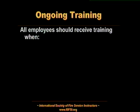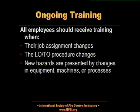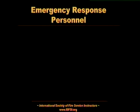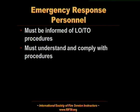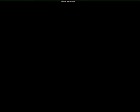Ongoing training. All employees should receive training when their job assignment changes, the lockout tagout procedure changes, or new hazards are presented by changes in equipment, machines, or processes. Everyone should receive annual refresher training. Emergency response personnel must be informed of the lockout tagout procedures and must understand and comply with them. At no time shall the procedures of outside personnel be substandard to OSHA standards.